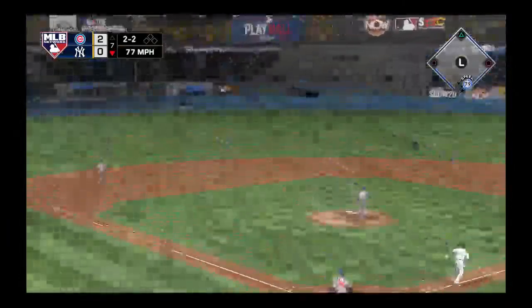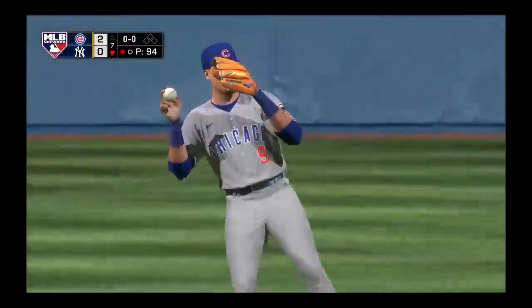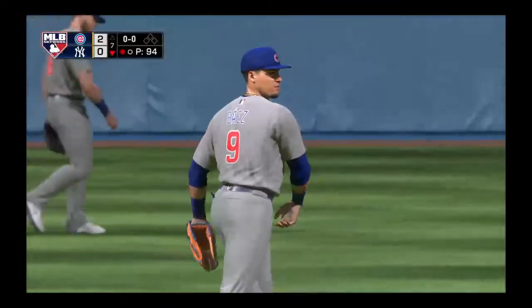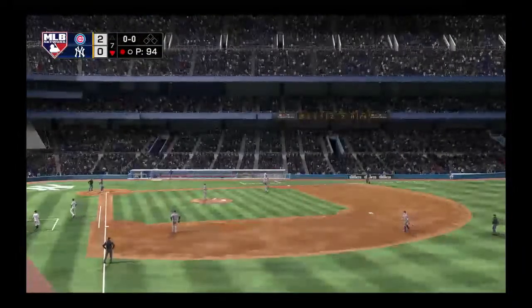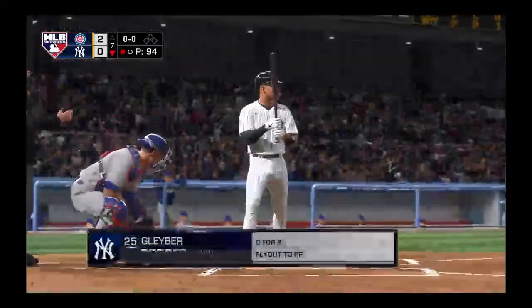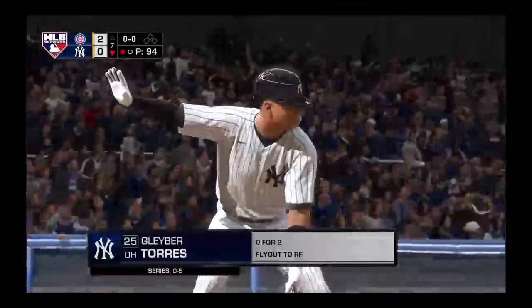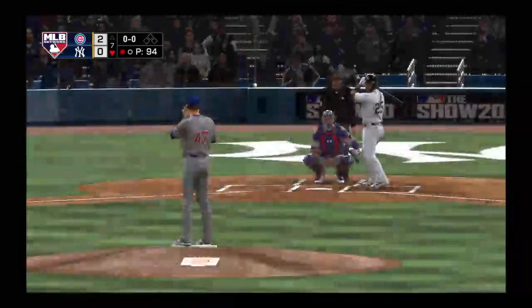Now a swing and a ball popped in the air back behind short. Therefore it is Baez, and he's got it for the first out. Now batting, the designated hitter, Gleyber Torres. One gone here in the Yankee seventh, and that'll bring up the exciting middle infielder Gleyber Torres.